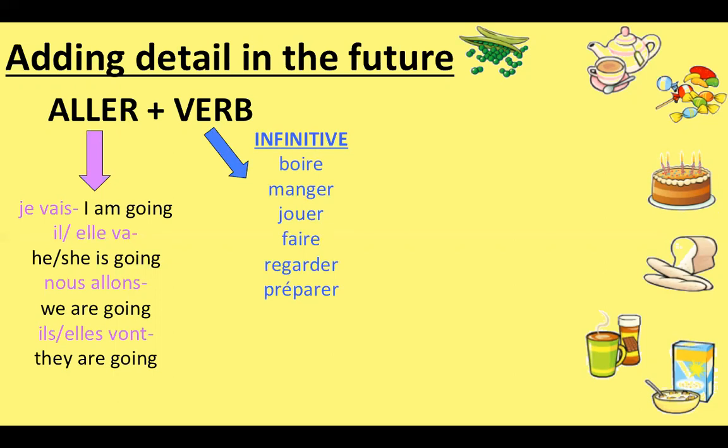So remember in the first lesson, we were talking about infinitives and them being the full version of the verb. So therefore, I am going to drink would quite simply be je vais boire. Okay, she is going to eat would be elle va manger. We are going to play will be nous allons and then jouer. I've added extra infinitives there that link with other topics because I thought it might be interesting for you to see some others that we could maybe work with in French, okay?